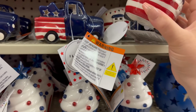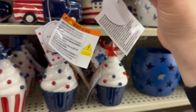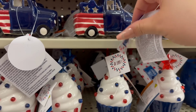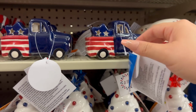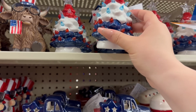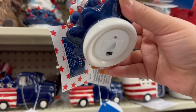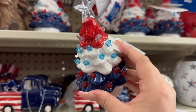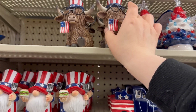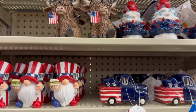Over here you have the light up camper. This one is going for $6.99. Also the light up truck. This one is also going for $6.99. Here I actually got an Easter one and I got it at 90% off, y'all. I was so excited because this was on my wish list. So their regular price is $6.49. So cute. And then you have the Highland cow for $6.99. So these 2 are definitely on my wish list.